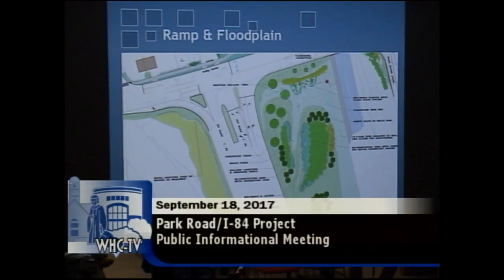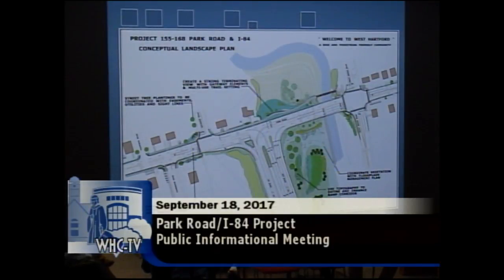Yes, in the back. Yes, they will be in approximately the same location as they are now, but you'll have a little bit better visibility of those. Being able to see them basically as soon as you get off the ramp, you'll be able to see those signs. Any other questions? Sir.